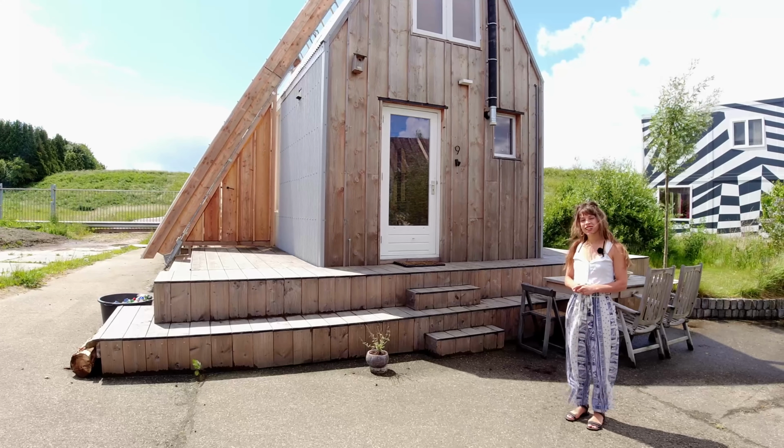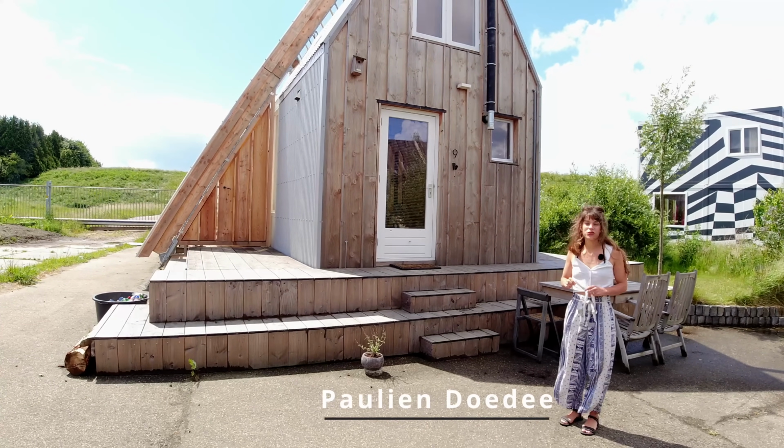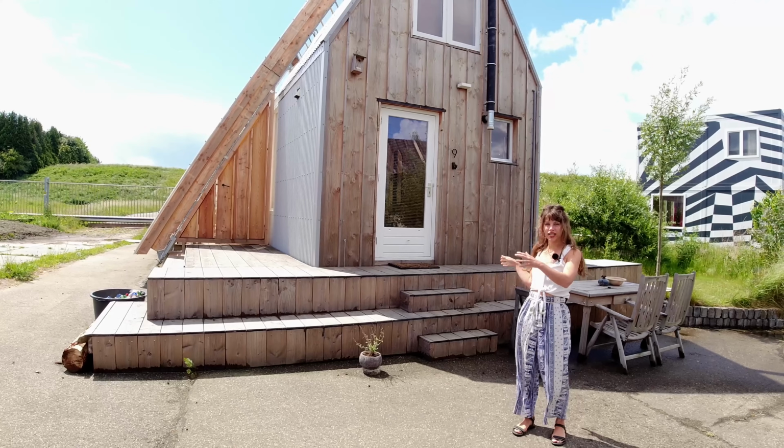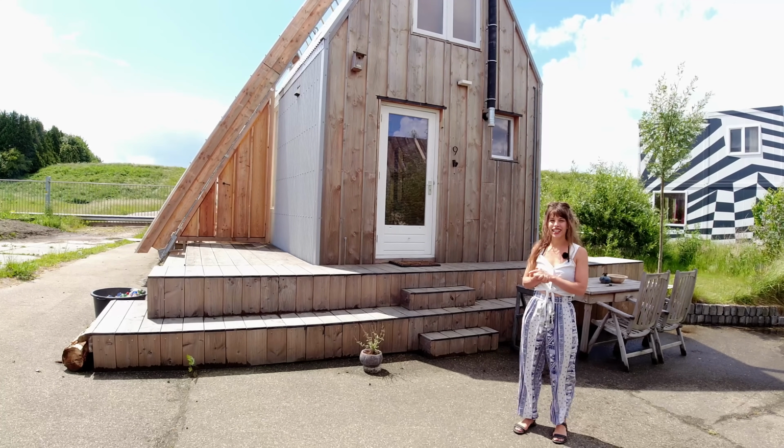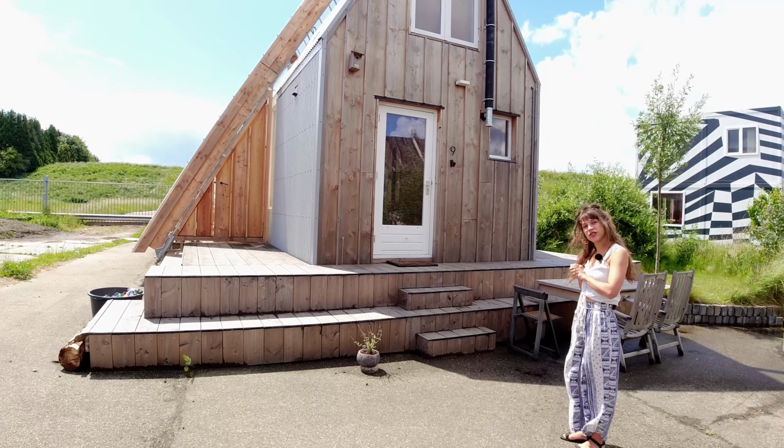Hello everybody, my name is Pauline and this is my tiny house. It's a house covered with a greenhouse, so I can't really classify it as a tiny house. But yeah, come in and I'll show you around.